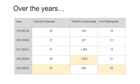And then the total number of individuals, as I just mentioned, was a little bit lower. We had more participants this year than we've ever had before, which is great. I'd like to see that trend keep going up. The more participants we get, the better coverage we can have of the area, and the better data we can have. So I think that's pretty much all I have for slides here.